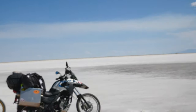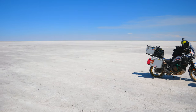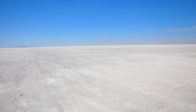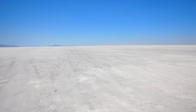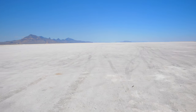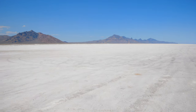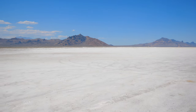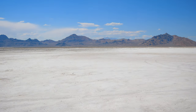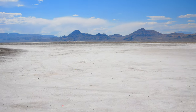Nothing but white. And the camera has a problem to focus in this because everything is white and it's really hard to focus. It's white as far as you can see. And I'm exhausted from the heat again. But the view is just something different. It's like, wow. I drove here in a truck so many times, but I never knew anything about this area. I figured it's white, but who knew?